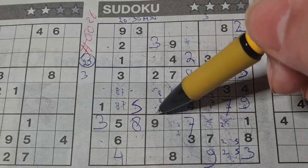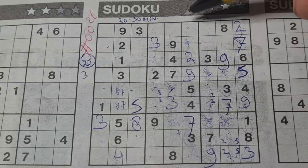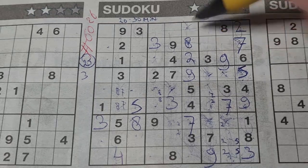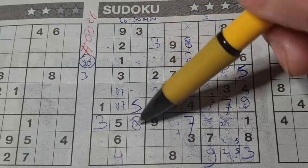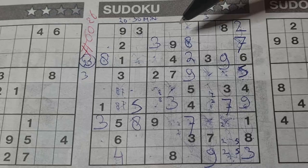8 in one of those 2 boxes in this column, 8 in the middle column, so the column next, only 2 places left for the 8 should be here or there. You see an 8 in this row, no 8 there, 8 should be there. 8 in the first row, 8 in the second row, so the third row, only 2 places left for the 8 should be here or there. We see an 8 in this column, no 8 there, 8 should be there.